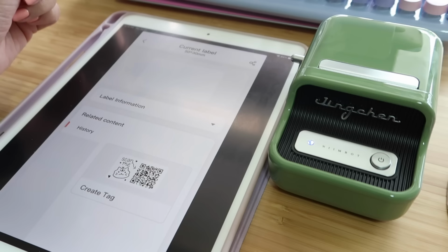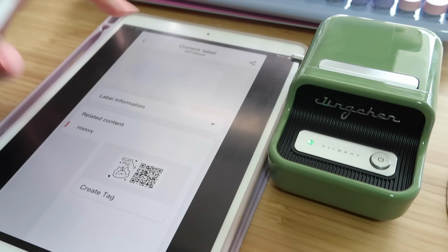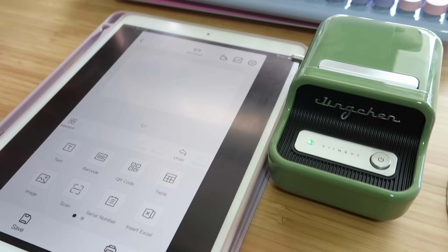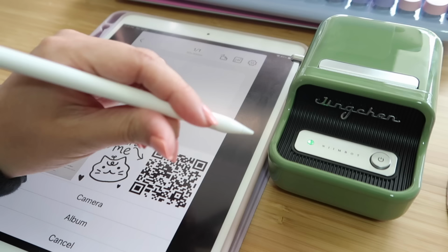So what I have to do is, okay, the printer just connected via Bluetooth. That's what that beep was. So I just need to create a new label, and it wants me to add text, but I don't need to add text manually. So I'm just going to delete that part. And now I'm just going to go ahead and import the image that we just made from Procreate. I had already saved the image from Procreate directly onto my iPad. And now I'm going to go to image down here. And then here is the image.